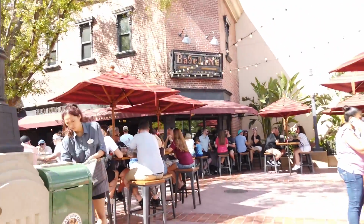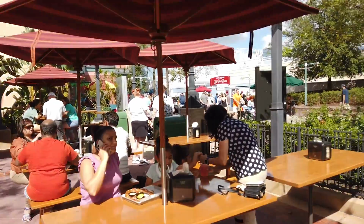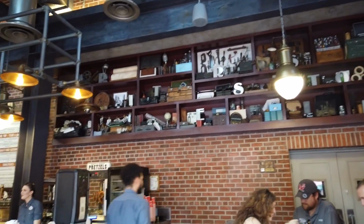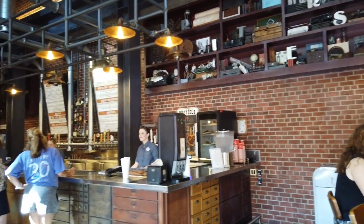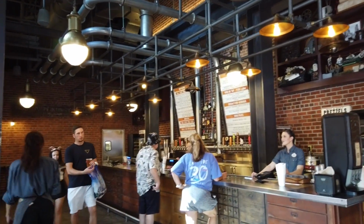I think they have some really great drinks, and although it is one of my favorites, I have to admit, there's not a ton of seating. So as you can see, this is about it. All of this out here, there is one table inside that you can grab a seat at, but this is about it. So if maybe you want to grab a drink and keep walking, this is the place to go.